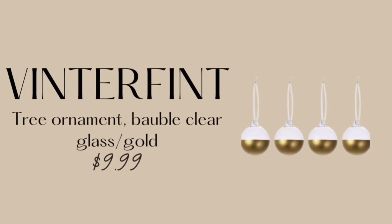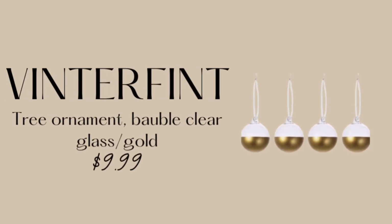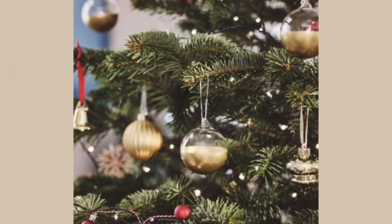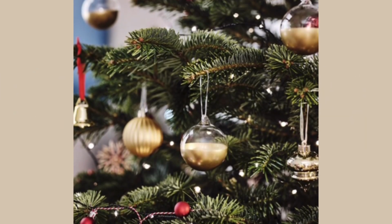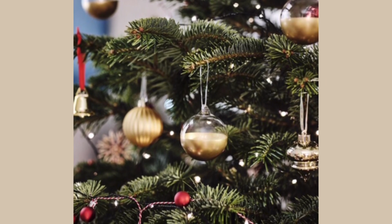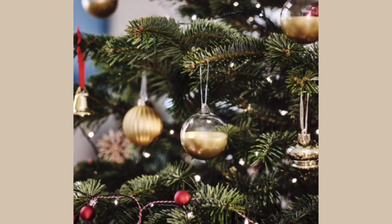Add a little sparkle to your Christmas tree with the VINTERFINT clear glass and gold bauble. Its delicate glass design allows light to softly shine through, while the gold accents add a hint of elegance and shine. Whether your holiday style is traditional or modern, this ornament will hang gracefully with its included ribbon, making it a timeless piece for any tree or wreath.